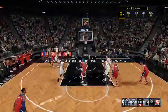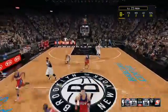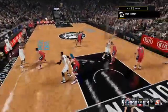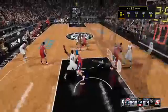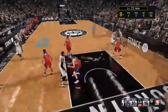Baseline jumper. And no good as it rattles out. And Brook Lopez, guys, started the season as the starting center for the Nets last year, but it didn't end up that way. Pass to Hollis Jefferson. Lopez a screen. Feeds it to Jack. Clock at 6.